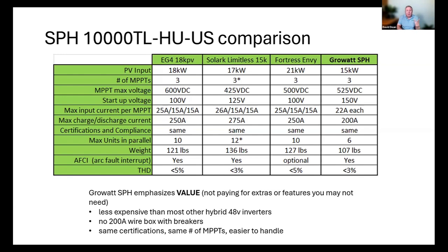Being right up front, there's no 200 amp wiring box that I know the Envy and the EG4 have, for example, but sometimes you don't need that. Sometimes you don't need all of that extra hardware. Again, it depends on the application. So you're not paying for that up front with the Growatt. And again, to reemphasize, it has the same certifications, the same number of MPPTs, and it's easier to handle because of the lighter weight.